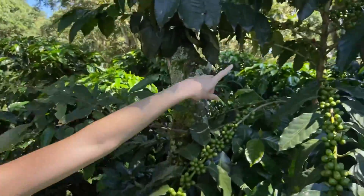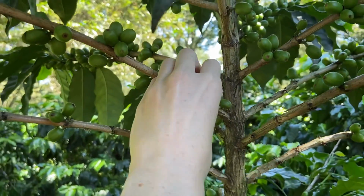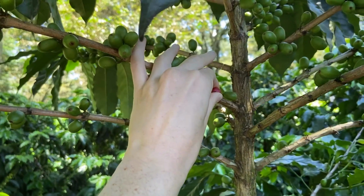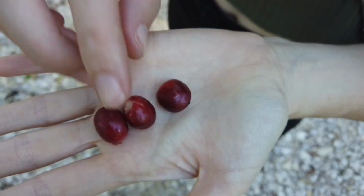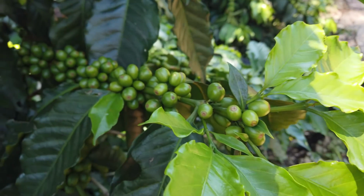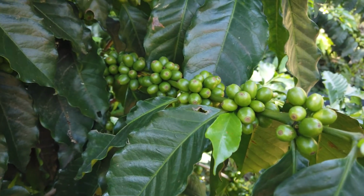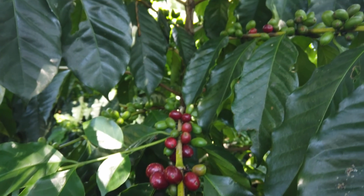There's a red one. So that's the one we can taste. Oh, 2 for 1. So I'm gonna try the red coffee bean. All of them right now are pretty green, but whenever they're ready to be harvested, they turn red. It's a little early in the season still, but we found a few that are red, and we're just gonna try the fruit itself to see what coffee tastes like before it's roasted and turned into the drink we all know and love.